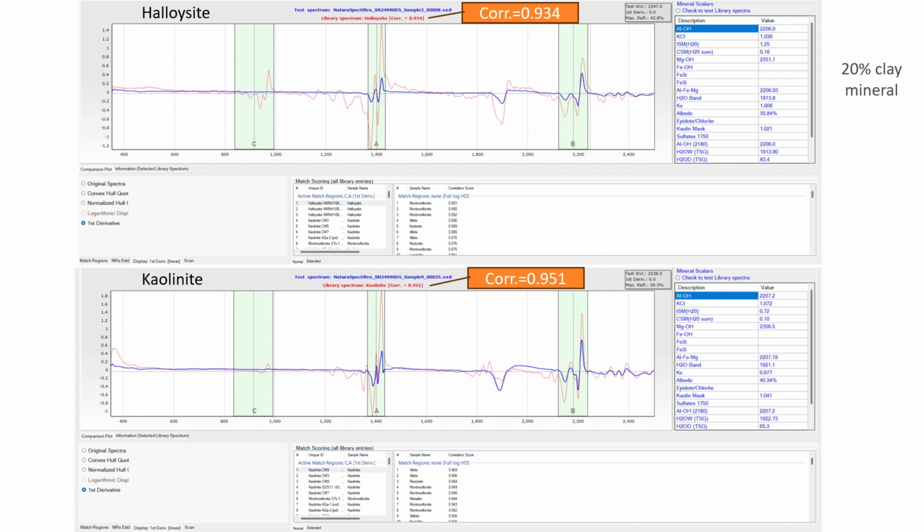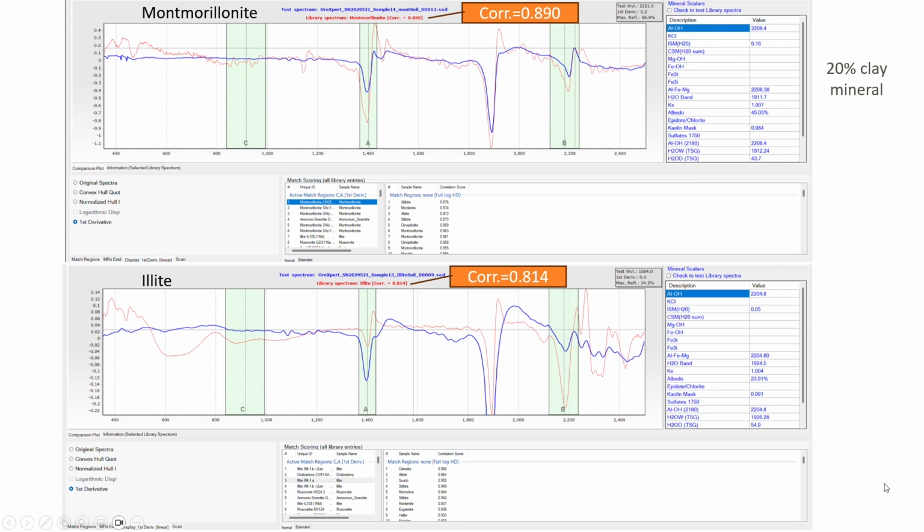So in a similar way, I could scan the topsoil with a contact probe in the field and be confident that when it's pulled into EasyID automatically, it will come with the correct identification. So here are the other two clays. And as you can see, with the defined match regions, they're still correctly identifying the correct clay that is mixed in. So this was 20% weight percent of the clay to the regular soil.